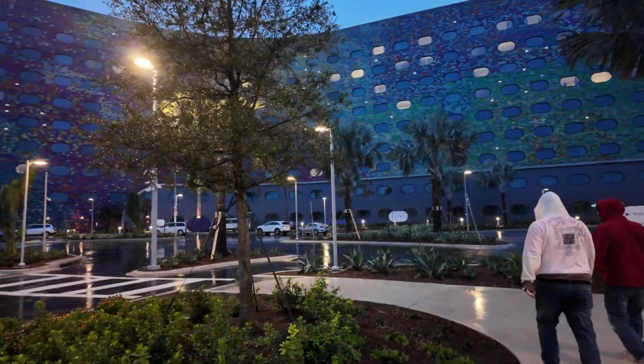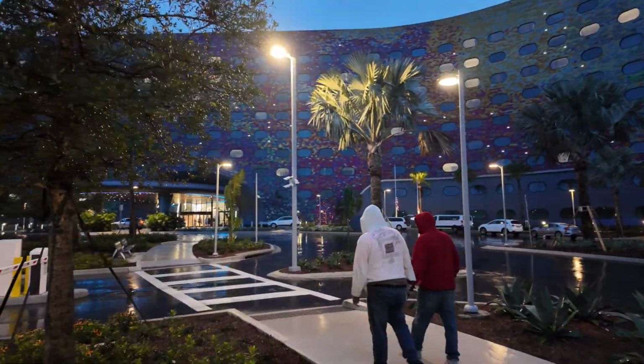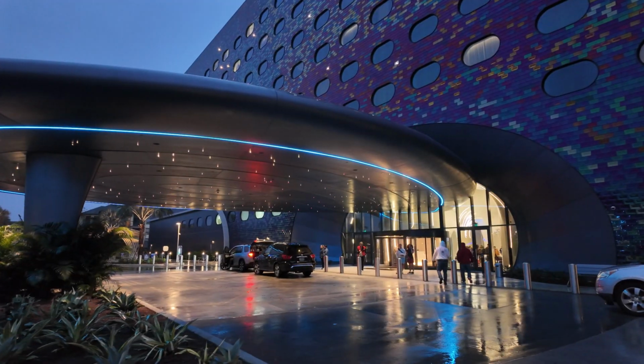Today is the opening of Stella Nova, that is the first of the Epic Universe resorts to open here at the new property. It is a little bit off the Epic Universe site. Obviously, we're not actually on Epic Universe. If you're thinking about a hotel in Epic Universe, you're thinking about Helios, won't open till the park, but Stella Nova is a little bit off property.